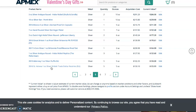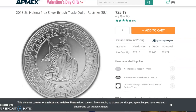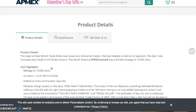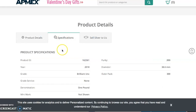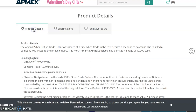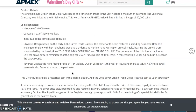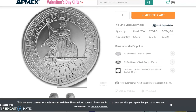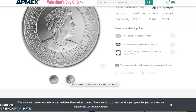British trade dollar. Didn't do well. The St. Helena, which I think is a beautiful coin, still selling for $25. Was that a mintage problem? No, 10,000. I guess 10,000 is a little bit too many. Who made this? Was this Pobjoy? No. Hold on. Product details. Okay, don't recall where this was struck. Has it got a Pobjoy?